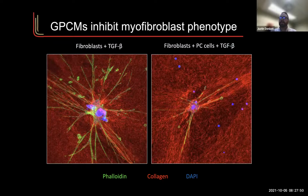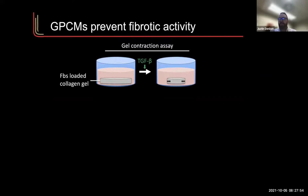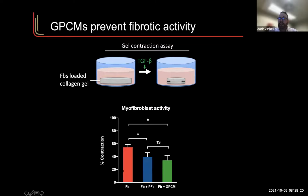We took this a step further using another assay looking at fibrotic activity. This is called the gel contraction assay, where you basically load a 3D collagen gel with fibroblasts. In this case, these are human cardiac fibroblasts. If you stimulate them with TGF beta, you activate these cells and they start to actually pull on the collagen matrix and cause the gel to contract. So what we found is that compared to just the fibroblasts alone with the TGF beta, if you then add the pericardial fluid immune cells, you actually get a reduced amount of contraction, indicating they're less activated. And if you specifically enrich for GATA6 pericardial macrophages, you get that same effect, suggesting that these are the main cells that are providing this beneficial effect.